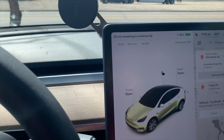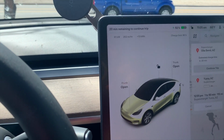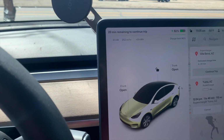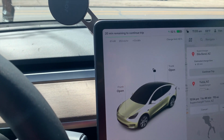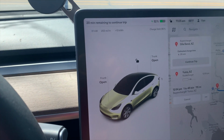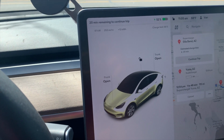I didn't even notice what it started out at, but I've noticed after 10 or 15 minutes it's only pulling 60 kilowatts. So I don't know if it's because the handle's in the sun and it's overheating. I could switch stalls, but I think I'm just gonna let it continue.